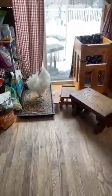Puppy is a little bit food aggressive. If he sees the chicken eating, he's like, well, I want some. He doesn't care that he doesn't like it. He just eats it whenever.